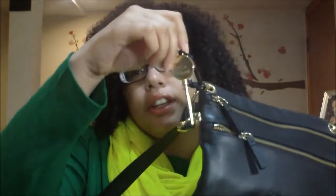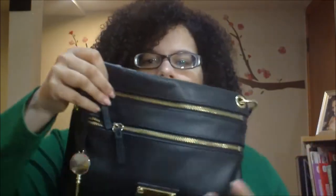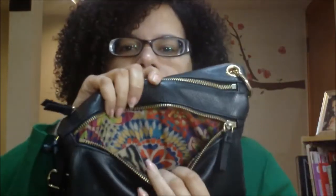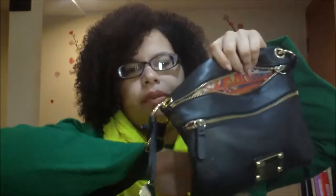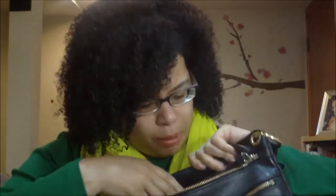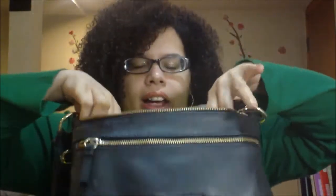So it has this cute little key detailing, and I got the black one, but it comes in a lot of colors. So you have 2 zippered sides. It has a really cute liner. I don't know if you can see. So you have this front pocket, which is a pretty nice depth, and then this upper pocket is the depth of the whole bag, so it's pretty thick. And then within you have another zipper pocket, and then you have 2 pockets where you could put your phone or something. And in the back it also has an extra pocket that zips. So there's a lot of room in this bag.